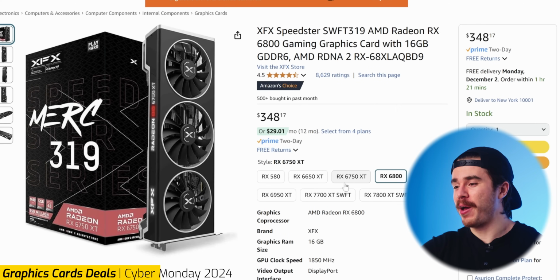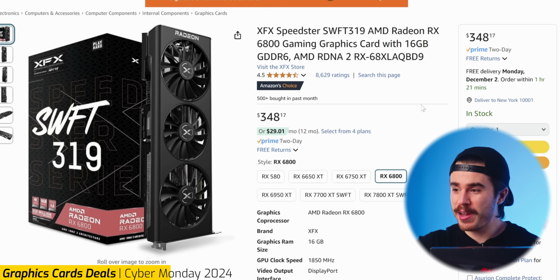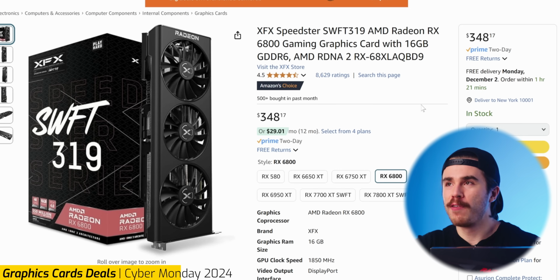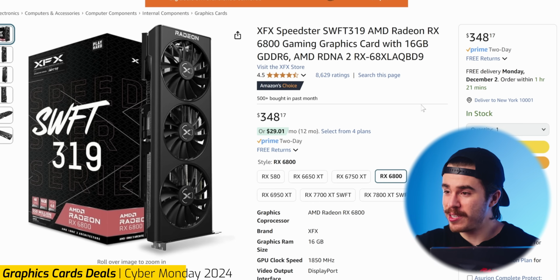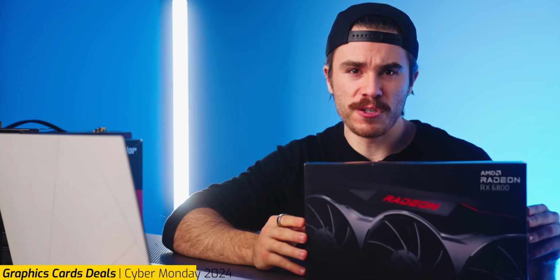And I don't know how XFX keeps managing to pull this off, but you could still get a Radeon RX 6800 for under $350. On Black Friday, this was $340, which was insane, but you can still get it on Amazon for $348. And even with upcoming graphics card releases from Intel, AMD, and Nvidia, this is still worth getting. 16 gigabytes of memory, really fast onboard hardware, and even though it is a last-generation GPU, the price to performance is just way too good.